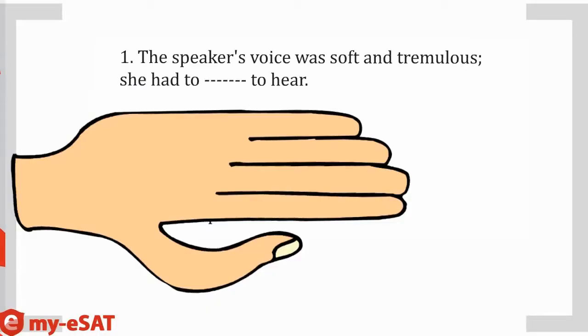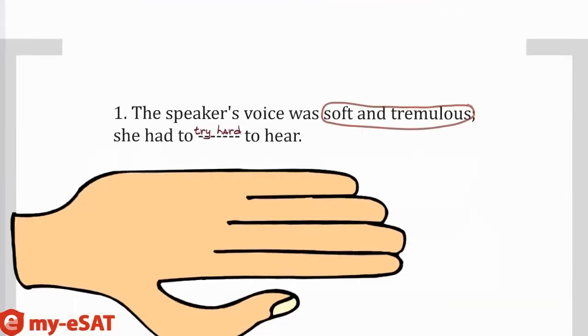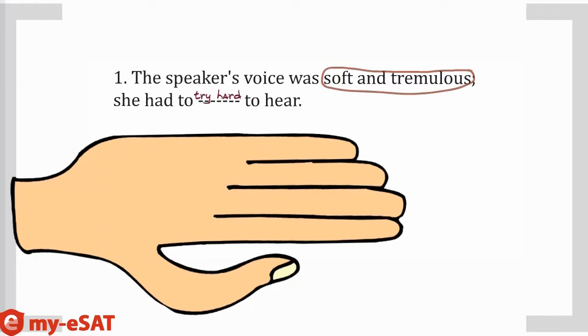Question number one reads, the speaker's voice was soft and tremulous. She had to blank to hear. First, without looking at the answer choices, I'm going to circle context clues, soft and tremulous, because now I know that she had to do something to hear due to the fact the speaker's voice is so soft. Now I move on to my second step, to fill in the blank with an expectation word or phrase. Well, because the speaker's voice is so soft, I would imagine she would have to try very hard to hear. So that is my expectation phrase. Let's jot that over on the blank.